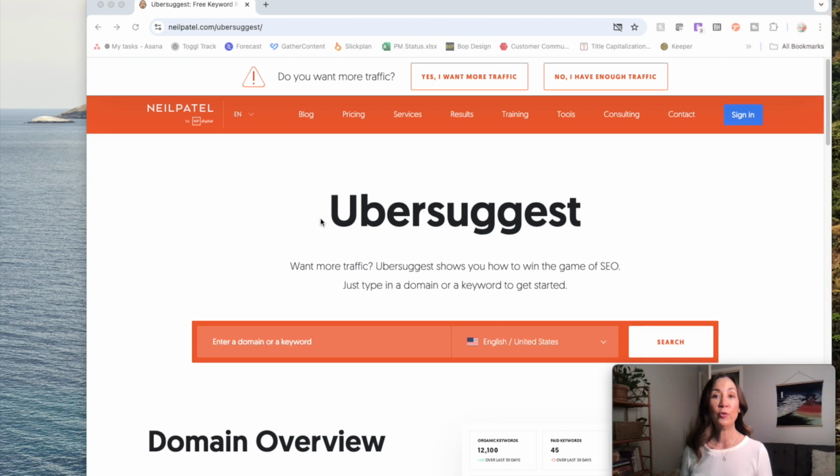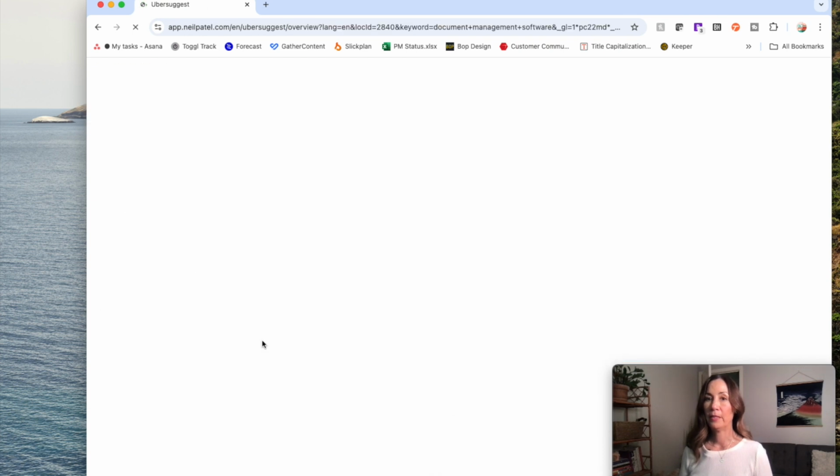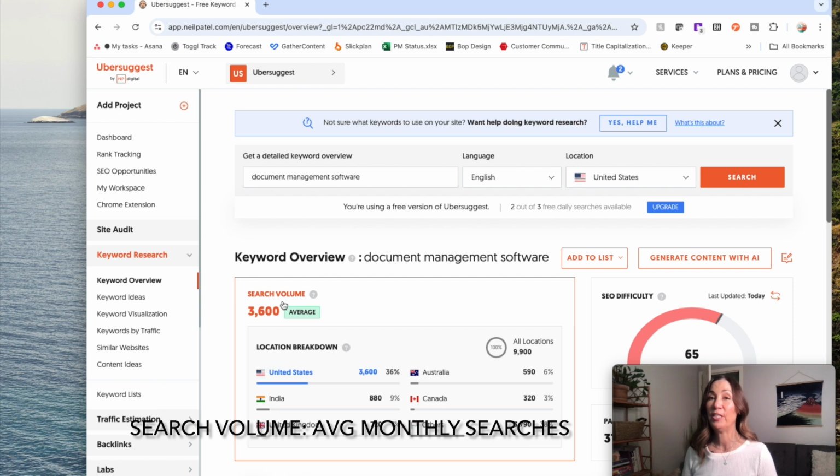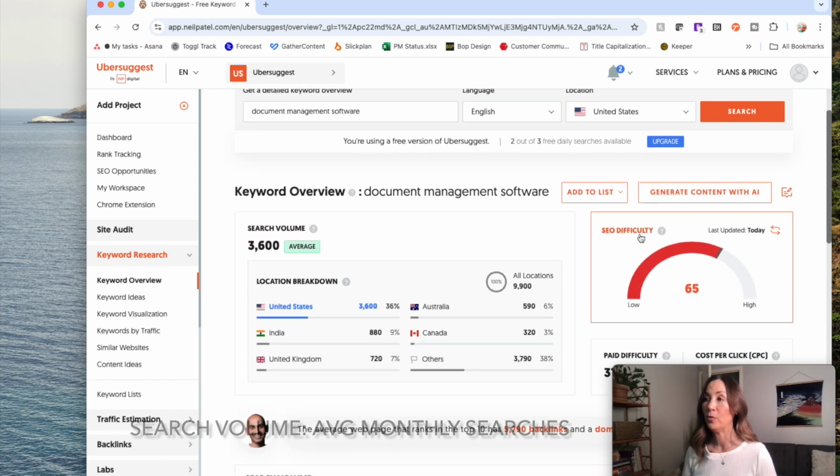Okay, now when you're on Ubersuggest, just type in the keyword that you're looking for, document management software, and then click search or enter, and then it's going to give you a keyword overview of this keyword. Now down here you'll see that the search volume is 3,600, which is a lot, and that kind of tells me that it may be difficult to rank for. But Ubersuggest actually tells you the SEO difficulty. So right here it tells you how difficult it is.